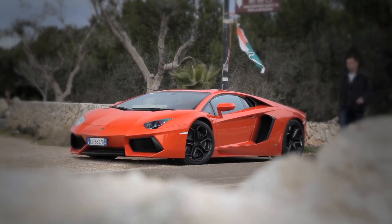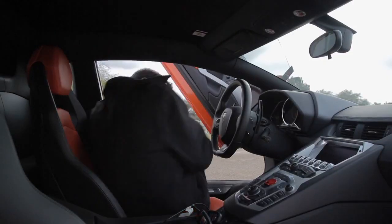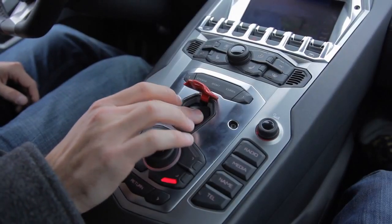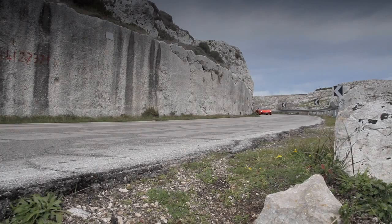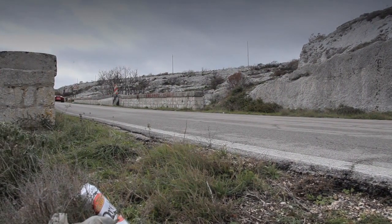Lamborghinis aren't just cars, they're experiences. Even getting into one is pure theater. Starting one, it's like firing an intercontinental ballistic missile. And driving one, life-changing.